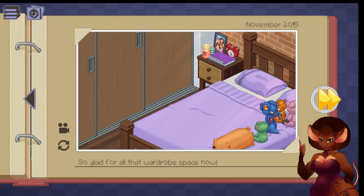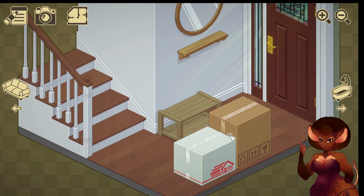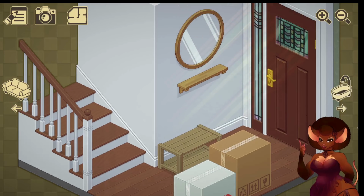So glad for all that wardrobe space now. November 2015. Oh, looks like we do have another level. 2018, so 3 years later. Yeah, and again, it's the same 2 boxes. So our couple are still together, but let's check things out.